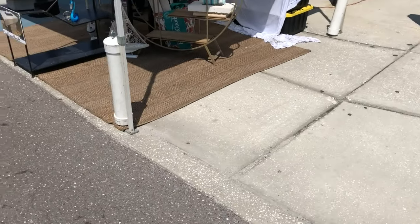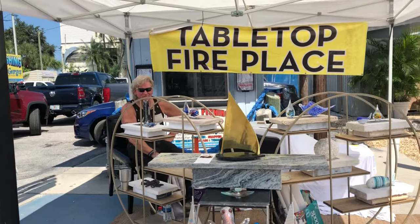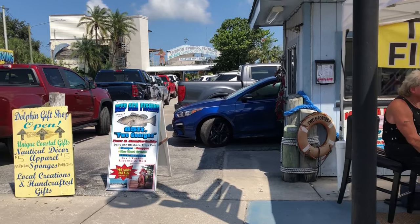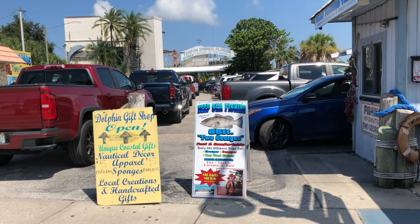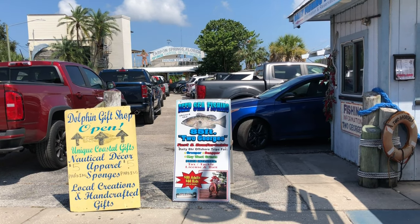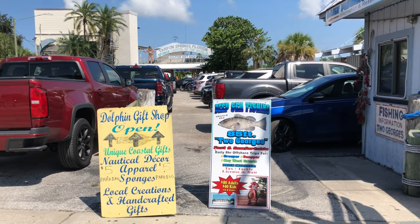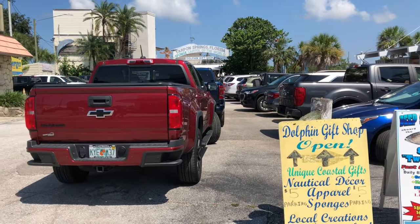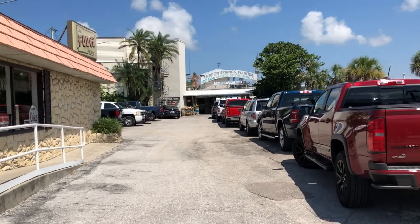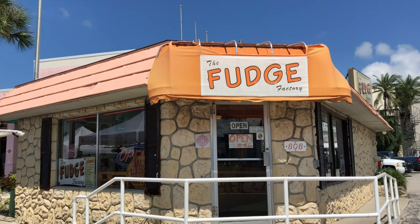It's a tabletop fireplace. It's really nice. Okay, if you go down here, you can go deep sea fishing. $80 for adults. I believe that's a 4-hour trip. And the dolphin gift shop is down there too. And here's the fudge store, right here. These places are here all the time.